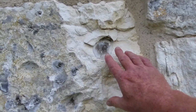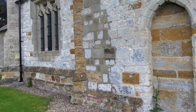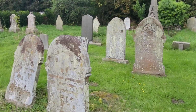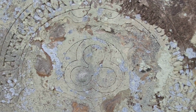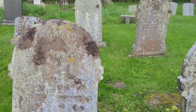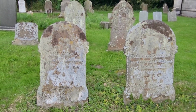Oh yeah, Utterby upon Humber chalk quarry. I wonder. Interesting symbolism. Rushby's Victorian headstones there.